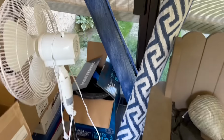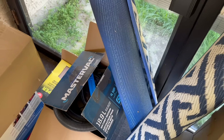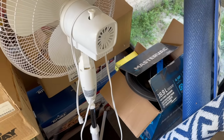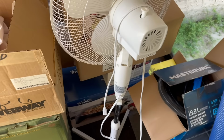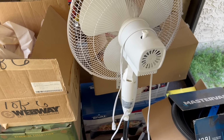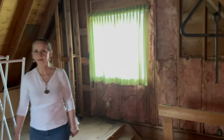There is a shop vacuum here too, which I don't need. If I did, I'd hang on to it, but that can go. And, oh, I wonder if that electric dish is in there. There's brand new stuff sitting out here, which is kind of nuts that it's outside, but it's all sellable stuff, so off it goes. I have returned with my mom.